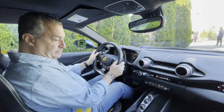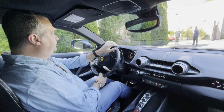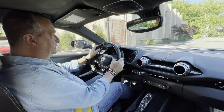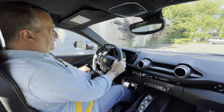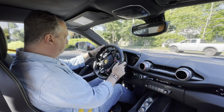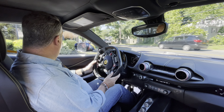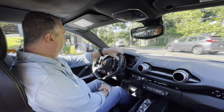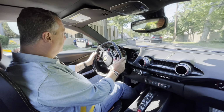All right, well, it is started up, and I see no reason to do a cold start. This is about as new as you get, and we're just gonna drive it until it warms up and show you everything it's got to offer. Well, here we are in automatic mode.